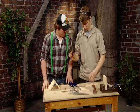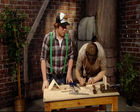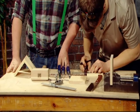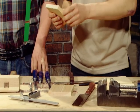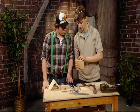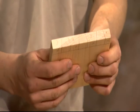So what I'll do now is use my marking knife and start laying out the tails and the pins. Just to make it a little quicker, I'll show you how it's going to look when that's done. I put X's where I have to remove all the material, and then the solid pieces are obviously going to stay. So I'll show you how I cut it.